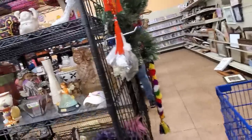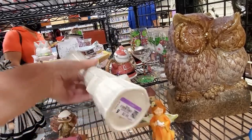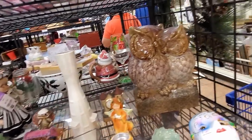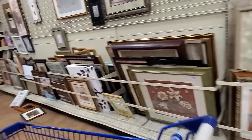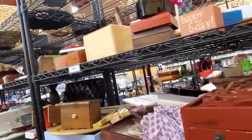These stores are so crowded. They're more crowded than they were before they were supposed to be limiting people in the store. That was interesting, but that sticker that was underneath their price tag would not have come off and helped me reveal what it was. And generally bud bases don't bring a bunch of money.